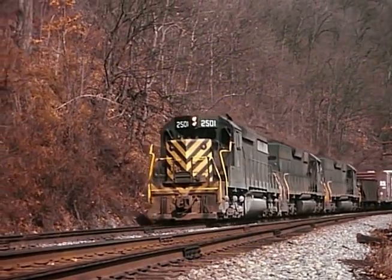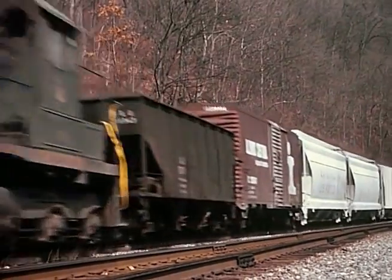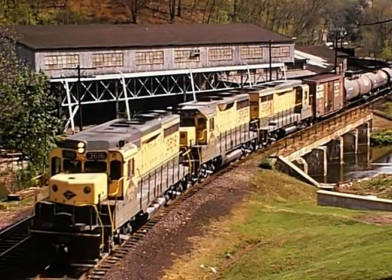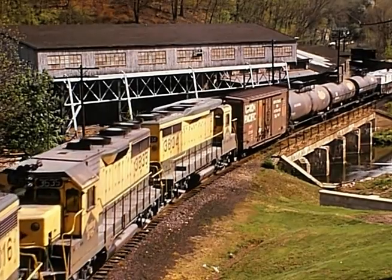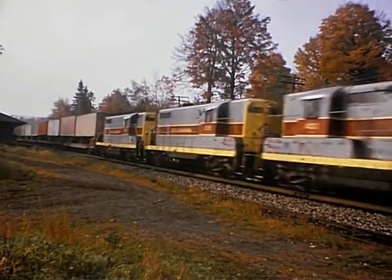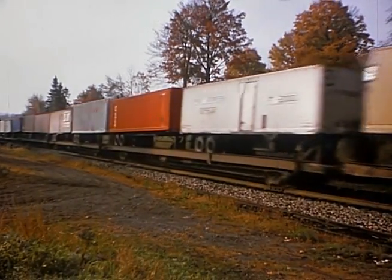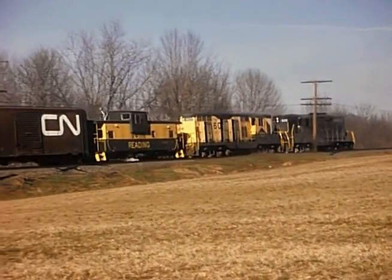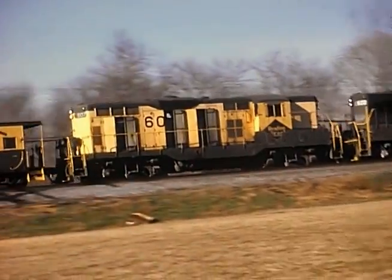By the 1970s, the once thriving anthracite roads were struggling to survive. The long decreasing demand for coal, along with a series of other contributing factors, left these roads in spiraling financial decline. These railroads managed to keep the freight rolling into the mid-70s with little resources available. But the die was cast, and all the anthracite roads would eventually be swept into Conrail in 1976.